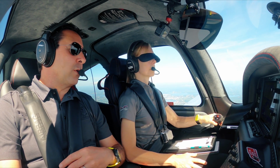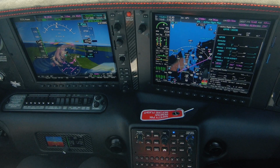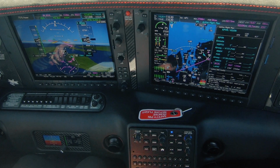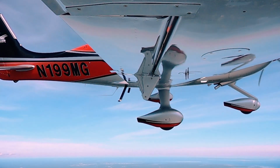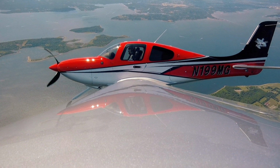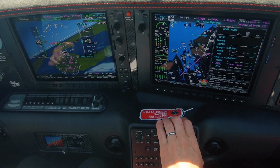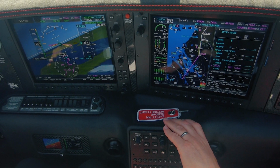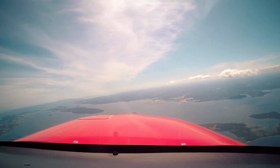Right, 250. Good. Perfect. You're getting ahead of the airplane. So now, again, when we start the turn, you've got to start turning the airplane inside of the command bars, that's fine. Good. Now start to watch your rate of turn, so you can start to anticipate when it's coming. Now, I don't want a hard rollout. Smooth and easy rollout. Beautiful. That's how you do it.